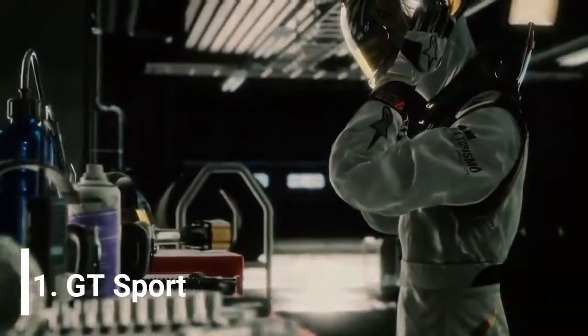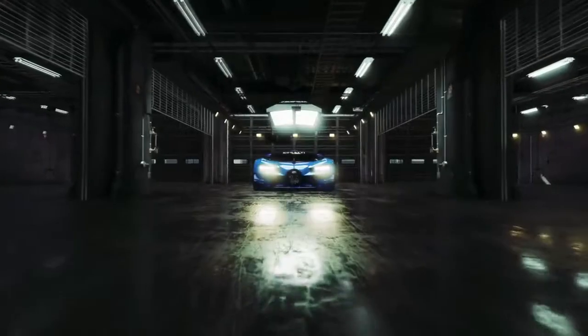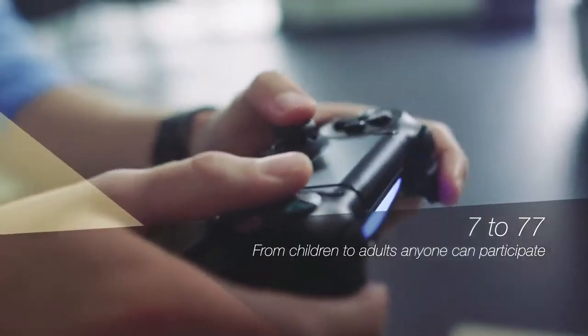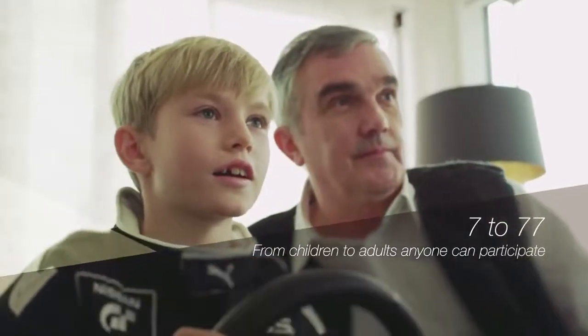One. GT Sport. If you thought that GT Sport looked a little ropey on PS4 and you were wondering how, after all those years of development, Polyphony Digital could have overlooked visuals, your answer is hidden within the PS4 Pro.